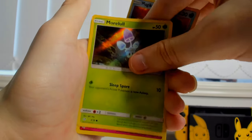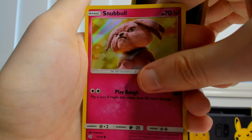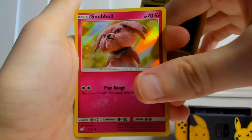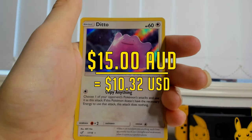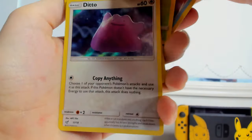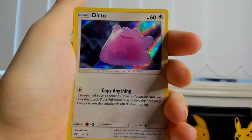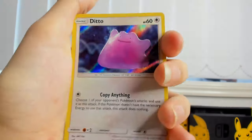Magikarp, Marill, Snubbull, and the last one. Please, please, please. I know the light is a big crap right now, but... Ditto! Damn it, Ditto! Oh, that's so annoying. That means I have to buy the Charizard. Damn it. Ditto. Damn it!